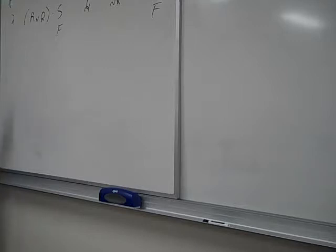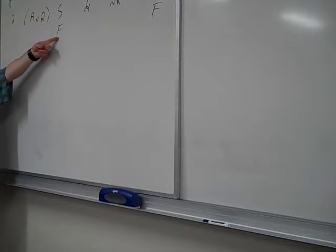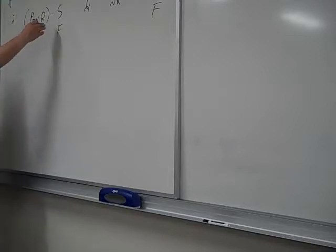For it to be an invalid argument, you have to have a situation where all the premises are true and the conclusion false. But I can't have that with this argument, because whenever the conclusion is false, one of the premises will be false. And we can see this without looking at any of the other properties, because this is a conjunction with S. It'd be the same thing as if I had a premise, just S.